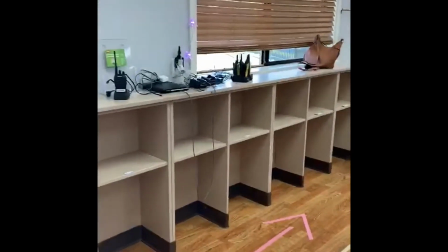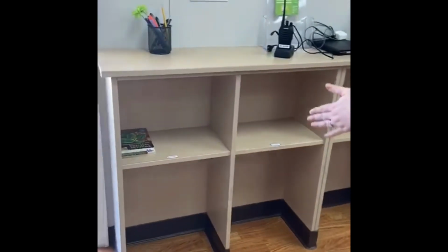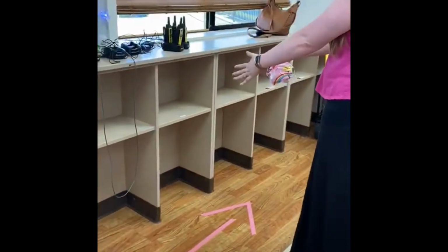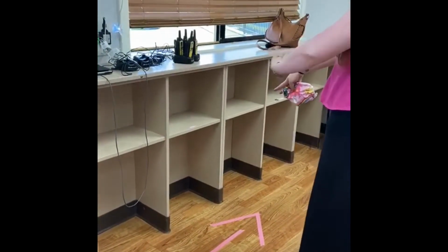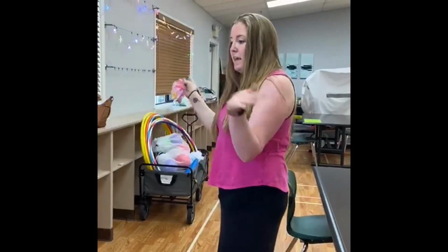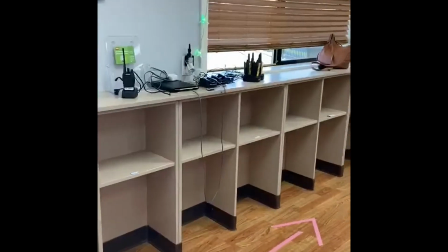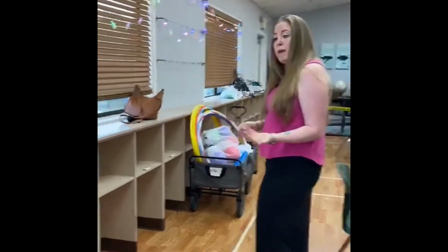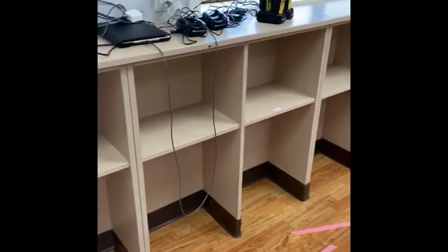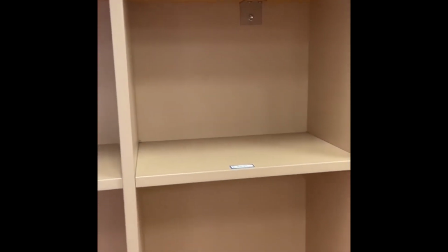Over here you can see cubbies. If you have a brother or sister, we're gonna have your cubbies right next to each other. Then we're gonna skip a cubby and have another person's cubby next to over here. That way all the families are separated, so we can keep all of our things safe and make sure nothing is touching each other or getting close to other people's items. All the cubbies are gonna be labeled, so when you come in, you'll be able to find your name and put your things in your own cubby. There's also a little hook on the bottom, so you can use both the top and the bottom of the cubby if you need to.